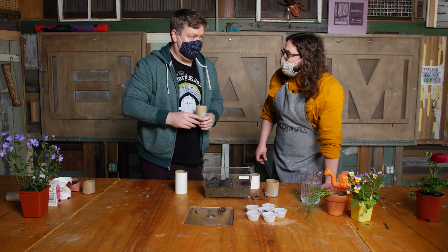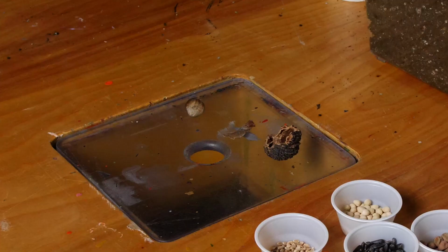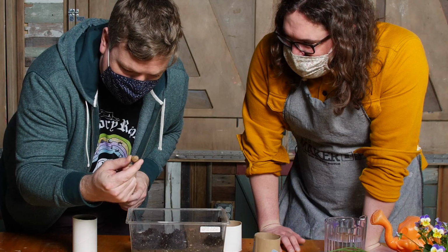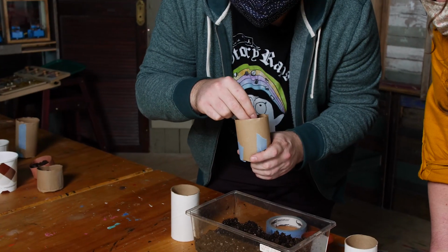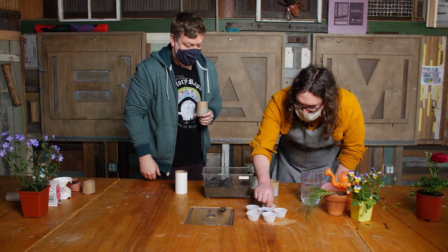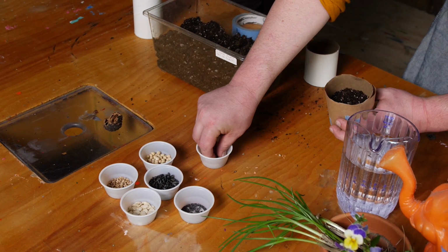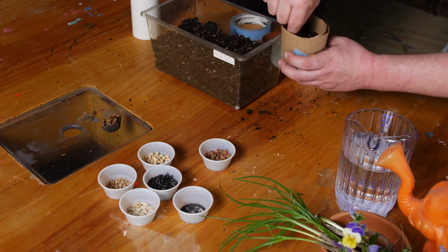And then you can pick some kind of seed that you want. Can I do a tree seed? You could do a tree. We've got walnut and maple. What's that one? I think that's a walnut. Cool. Just put it in there. And I'm going to take one of these purple peas. I might put two in the container just in case one doesn't grow.